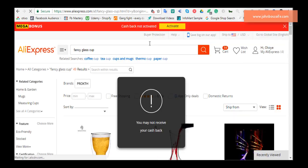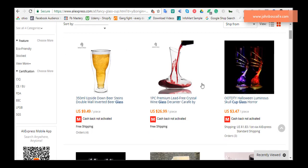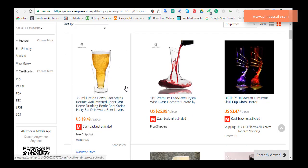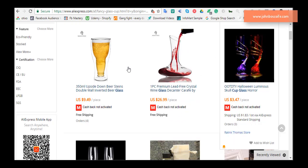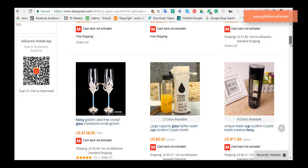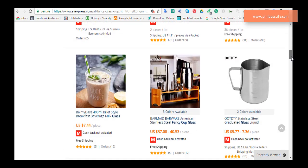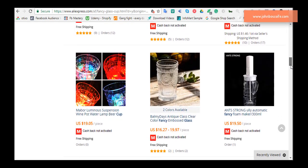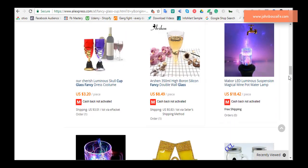Wow, great. This is really nice for taking beer, and this is also good for wine, but this can also be used for juice. But we are looking for some other glasses that may look outstanding and astonishing. Wow, this is beautiful too, yes, this is amazing.